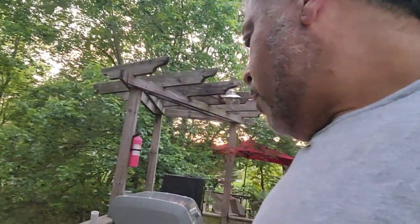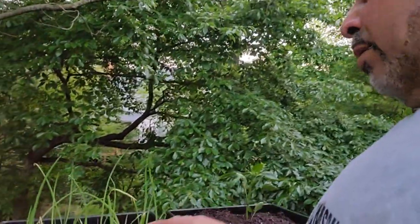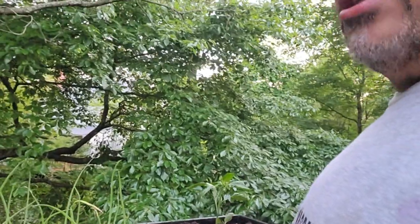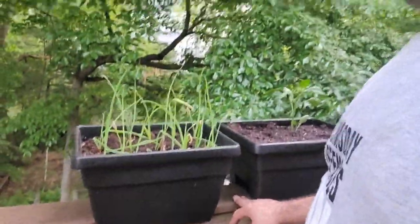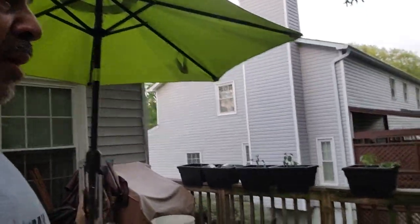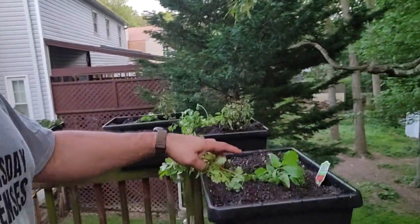So I ended up getting some more spices. I ended up getting some jalapeno peppers, some serrano peppers. Look, more onions. So I planted these containers. I love these containers. I got these a couple years ago. The way they sit on the railing here, they're nice because you can basically make a little wall of plants. So I've got more jalapenos. Jalapenos, you see, they're already blooming. I've got more cilantro in here.